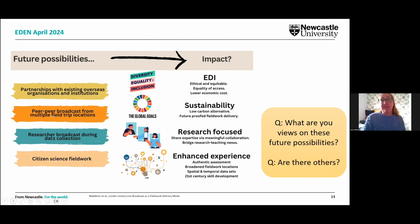And we can see some of the potential impacts that this live broadcasting, this low cost, low tech live broadcasting on fieldwork could achieve with equality, diversity, inclusion, addressing some sustainability issues that we might have in fieldwork, enhance the overall experience, but also maybe think about, can we be research focused in some of our teaching work as well? And I'd be interested, again, like in the other prompts, to think about what are your views on some of these future possibilities, and do you see any other future possibilities?